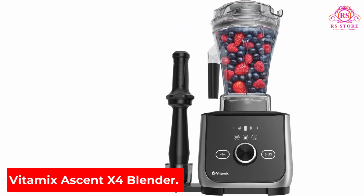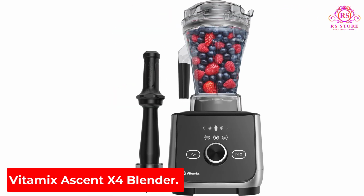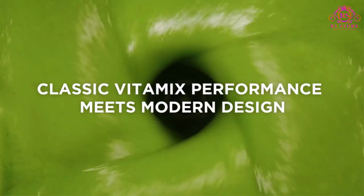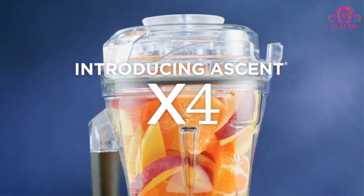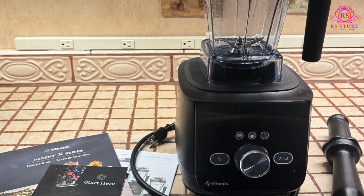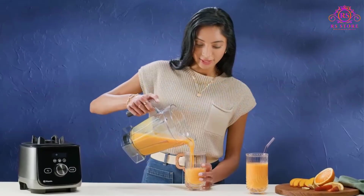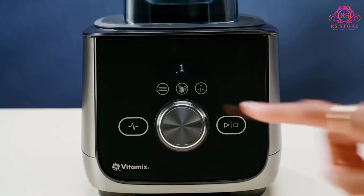Number 3. Vitamix Ascent X for Blender. The Vitamix Ascent X for Blender is a premium choice for blending enthusiasts who value performance, durability, and innovation. Backed by a 10-year full warranty, this blender promises years of reliable use, whether you're preparing drinks, snacks, or full meals.